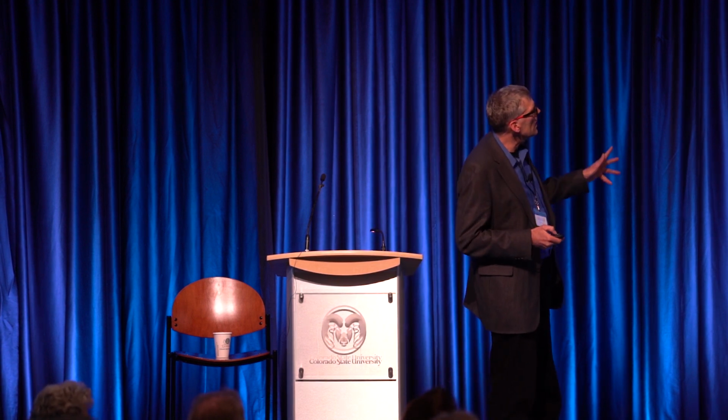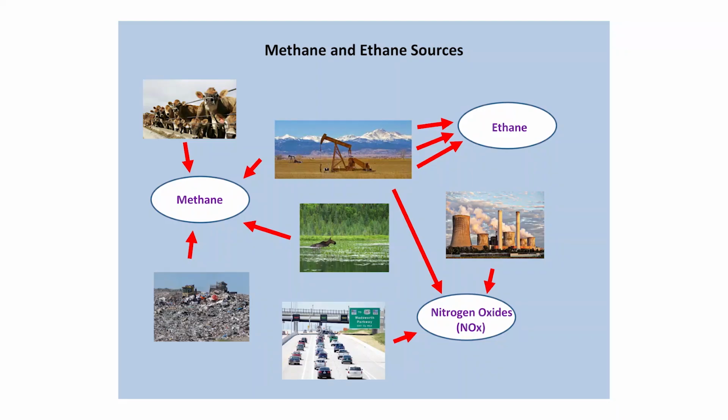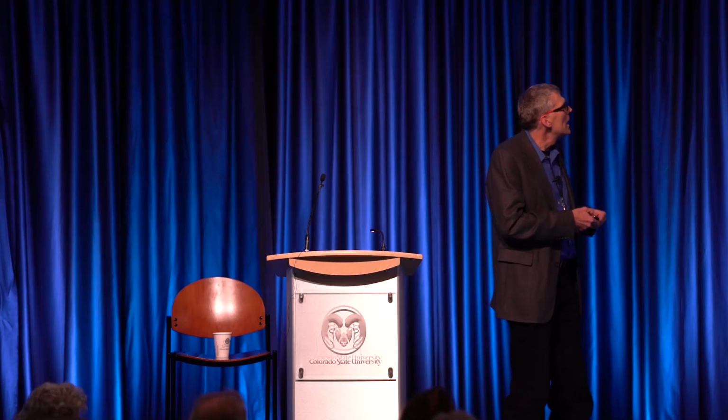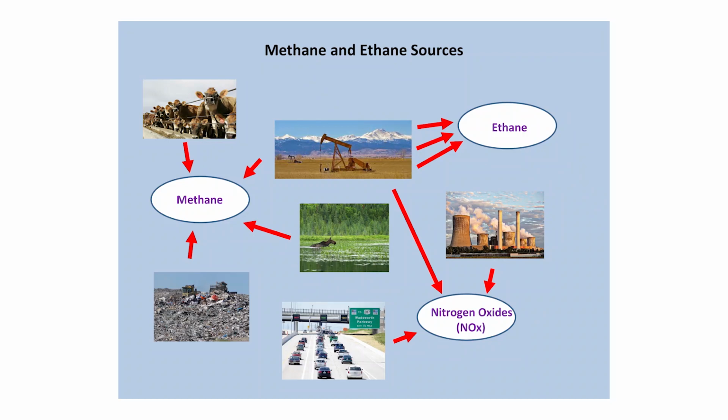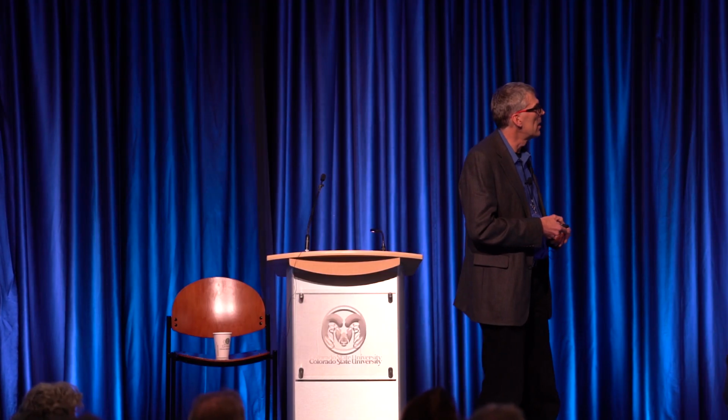And about the sources, we talk a lot about methane, and methane is a tricky one, because methane, yeah, it comes from oil and gas, but there are also quite a few other sources, and some of those here in the region, as you may have seen. So when you see methane, it's hard to tell where all that methane is from. But we have something that's beautiful, and that's ethane. Ethane, you see all the arrows come from here, because ethane is predominantly emitted by oil and gas operations. So it gives us a real good tracer compound.